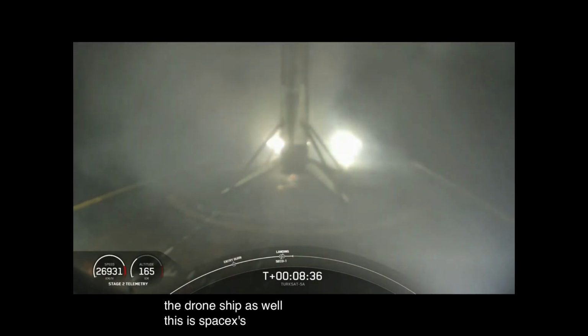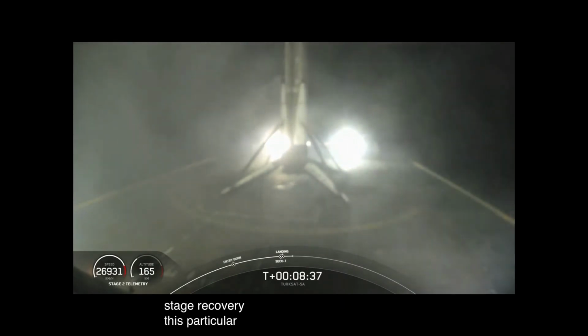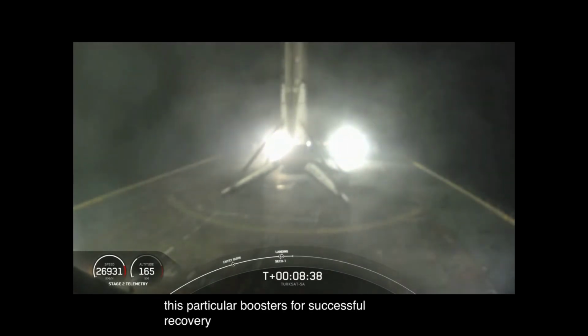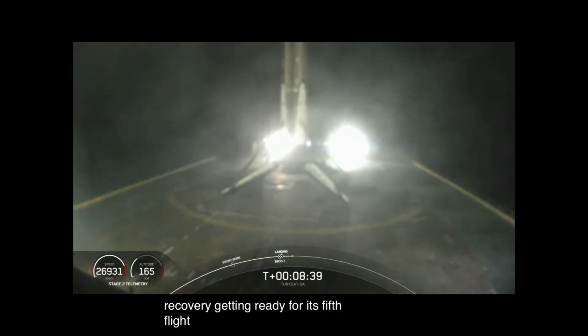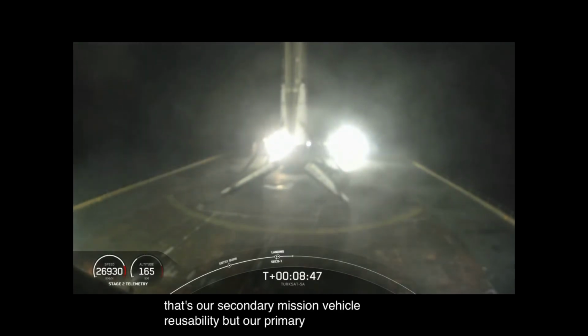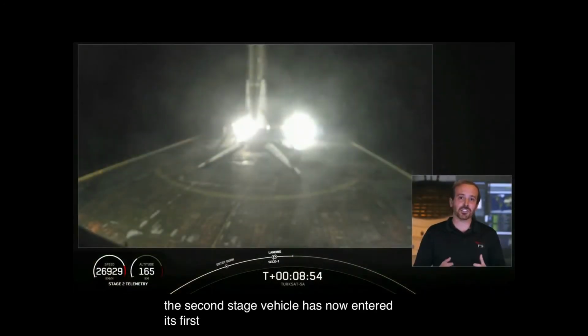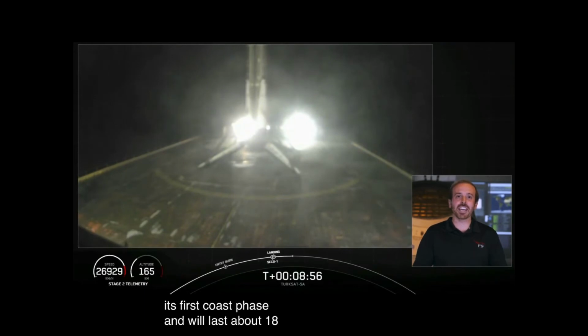This is SpaceX's 71st successful first stage recovery. This particular booster's 4th successful recovery, getting ready for its 5th flight in the future. That's our secondary mission, vehicle reusability, but our primary mission is not yet complete. The second stage vehicle has now entered its first coast phase and will last about 18 minutes.